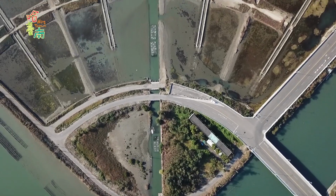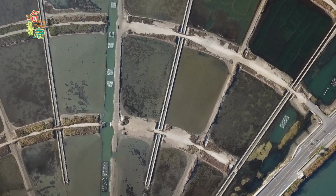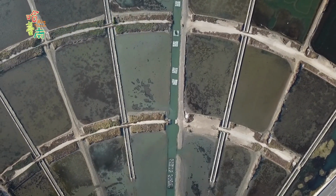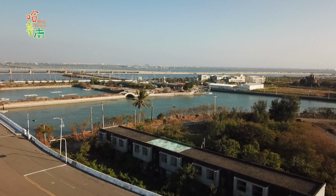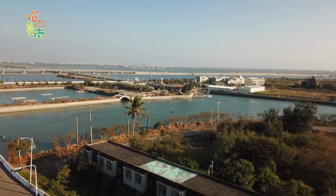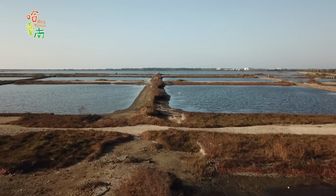The landscape itself is a piece of art. It's really impressive. In addition, the salt field has a clever design. Processing procedures were taken into consideration. The salt evaporation ponds were built next to the docks so that it will be easier for workers to harvest the salt. Besides, roads here consist of slopes that can help save transportation time.